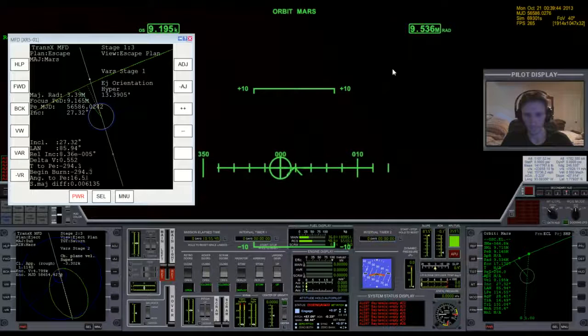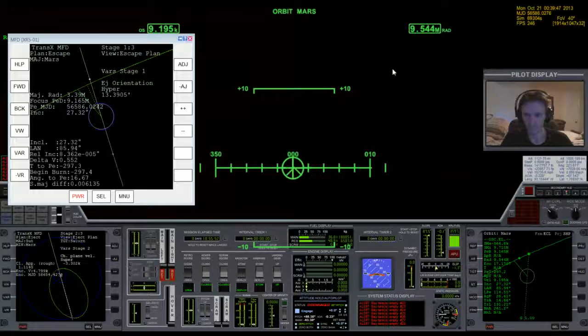Translation. Rotation. Okay, let's rotate to the center. Translation. Let's translate the semi-major. That's as low as that's going to get. Last little bit of delta V. Okay, burn is... that is one of the most sexy burns I've ever accomplished.